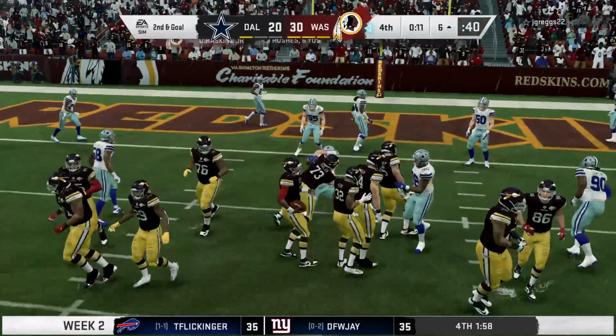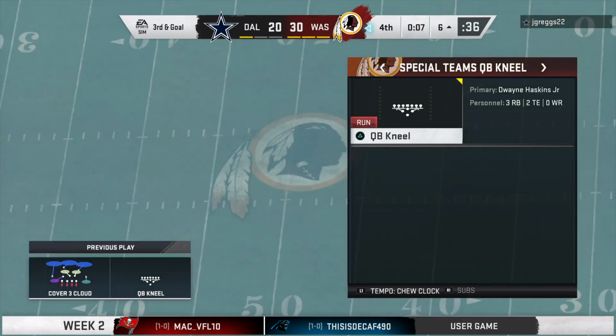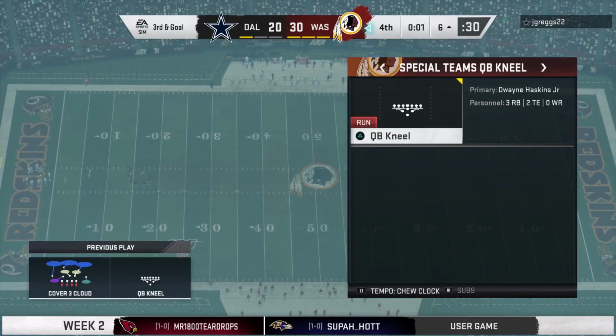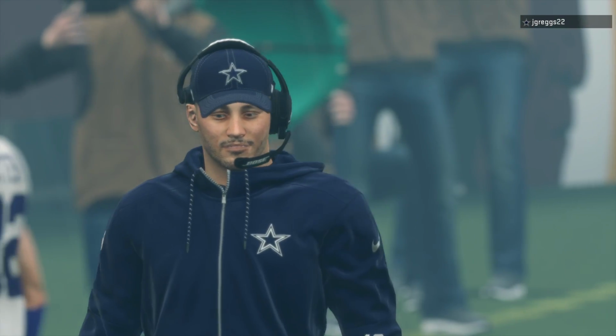The Redskins, they can smell victory now. They take a knee. So hail to the Redskins as they get the victory here.